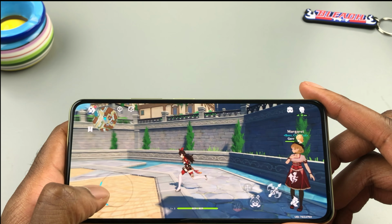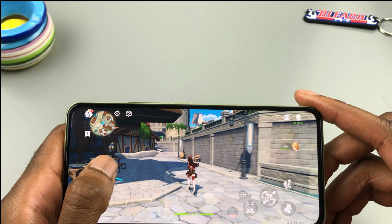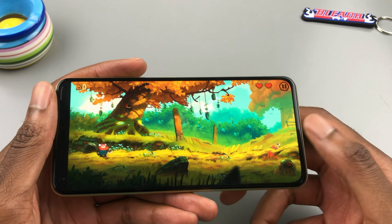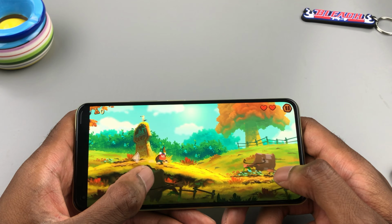Turning our attention back to the Mi 11 Lite 5G, if you don't play on intensive settings all the time, in terms of gaming and especially the highest settings in Genshin Impact for example, the Mi 11 Lite 5G should have you covered.